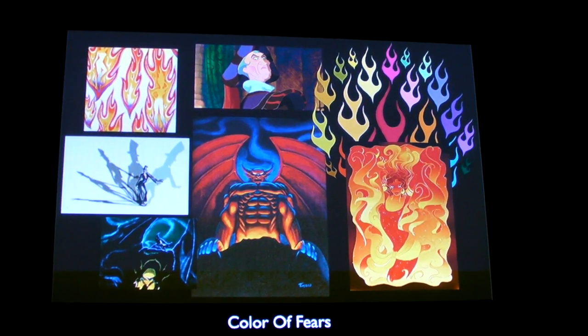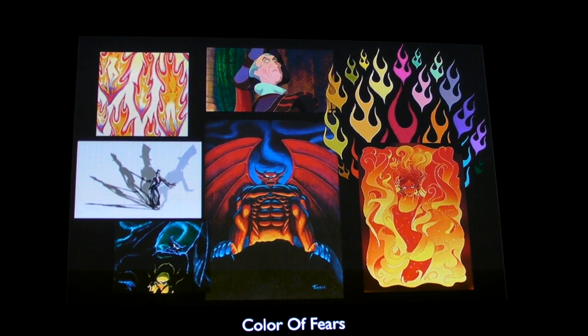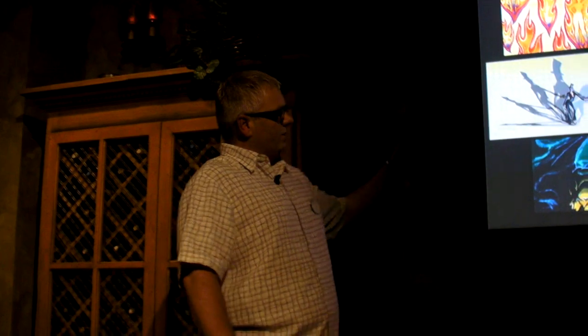So Color of Fears is where we feature fire, a whole new array of fire effects for this. It basically starts off with our brand new character from Princess and the Frog, Dr. Facilier. And Dr. Facilier is going to predict our journey and where we're headed. And of course, this is our journey. We conjure fire. The first fire that we see is actually Esmeralda. She is done as a living piece of real fire, and then she turns into animation.